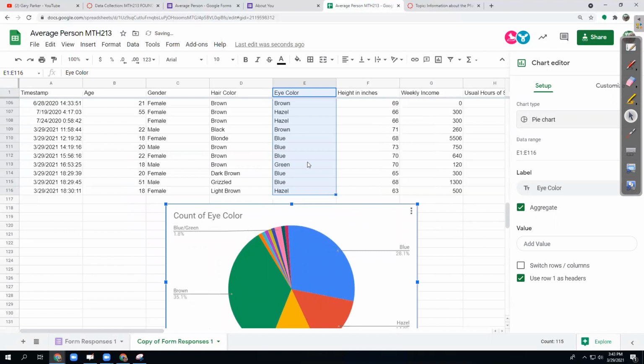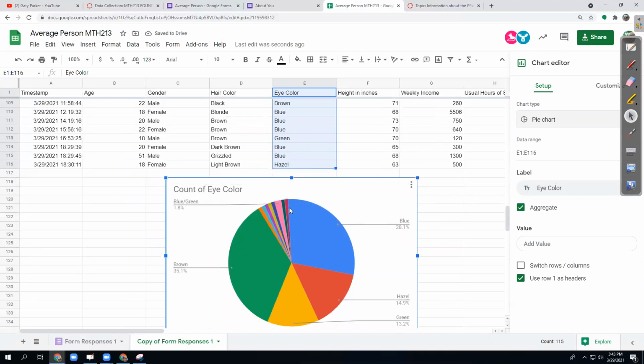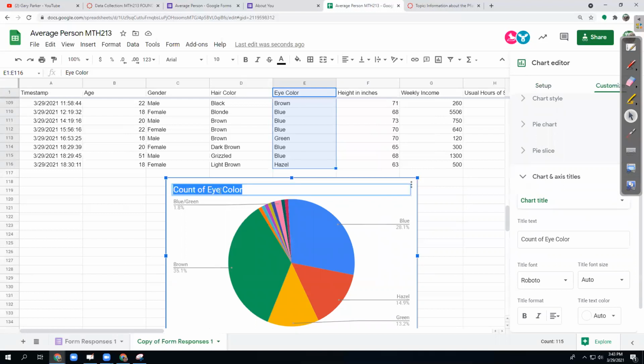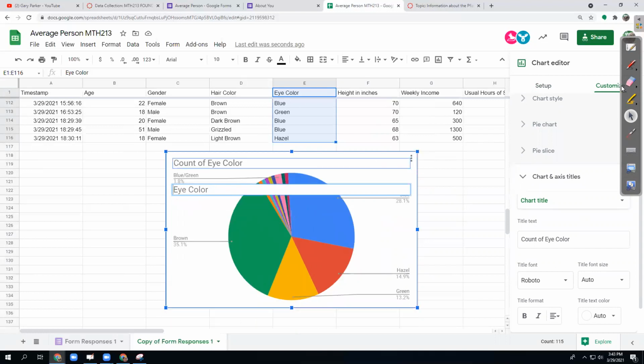Since this was a free-form entry, I had to do a little bit of scrubbing, and probably based on this weird section here, I probably should do a little bit more. And then you can edit things by just double-clicking on them. So I can just use eye color there. And then other things you can do under the customize section, which is where I'm at now. You can edit a slice, you can edit general information. Oh, did I switch back? There we go, eye color.